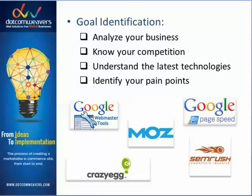You have to know your competition, of course. I mean, we all have to know our competition, and that's how we really know what's out there in the market and what we need to do to excel. In order to do that, as you see, we have given you some nice-looking logos, which are nothing but third-party tools which you should utilize to really make your life easier.